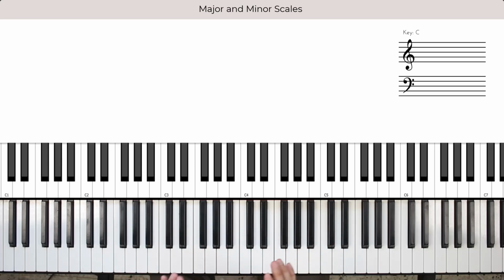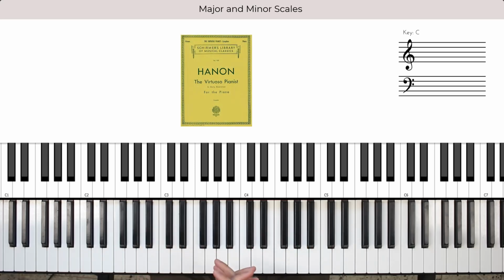And thankfully, there's an easy answer to this. There are books that have scale exercises that you can go and consult, and they have fingering as well. The most famous one is available for free. It's a book of exercises by a pianist called Hanon. You can instantly find this on the web just by Googling the name. You can also look at the video description. It's free, it's in the public domain. Download it, print the relevant exercises, and practice them.